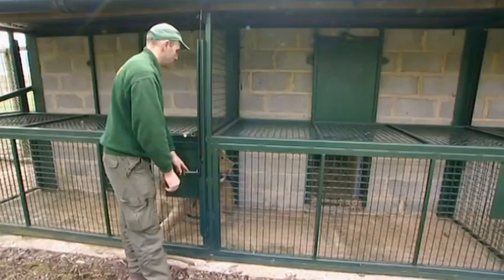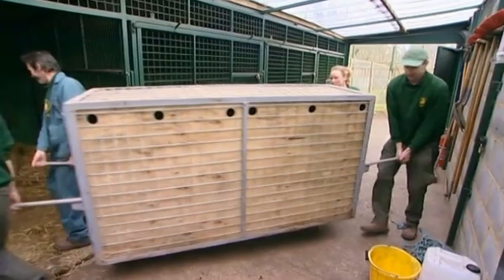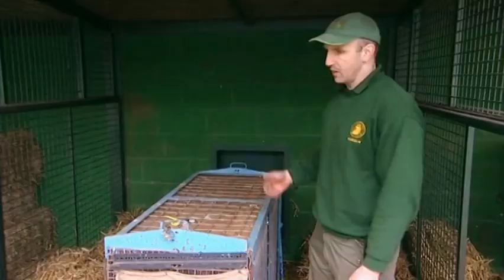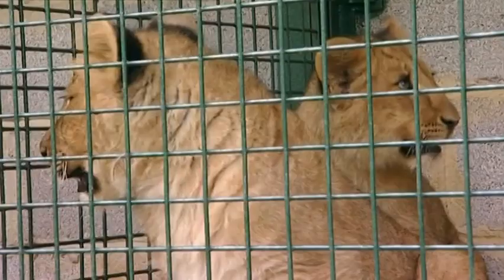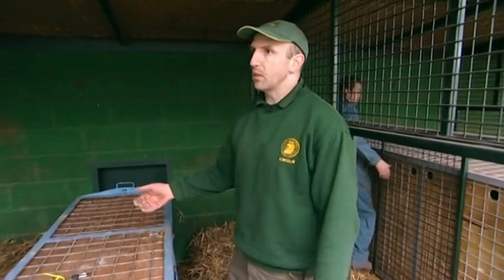But before all that, we're going back to the lion house where Bob Trollope and Brian Kent have already persuaded Kumali into a crate, ready for the journey to Flamingo Land in Yorkshire. Zazie and the cubs are going too, and although the move is good for all the lions involved, Bob will miss them. Obviously, it's in the back of your mind that you are losing four lions, especially the two cubs. There's nothing better than watching cubs grow up and starting families of their own. It's a shame, but it helps us out in the long run so we can get new bloodlines in.